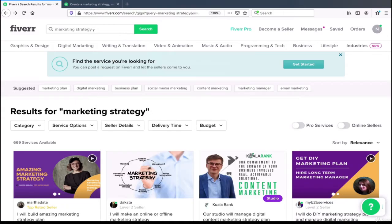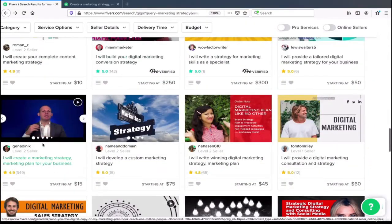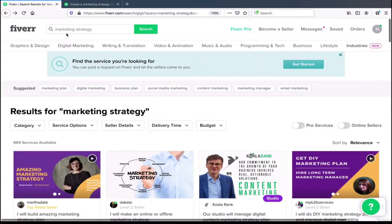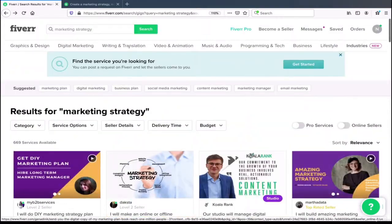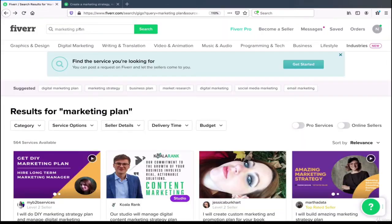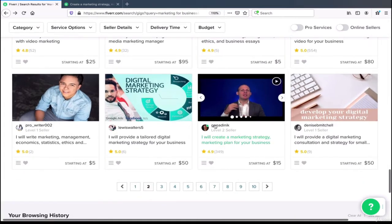And in my case, all my gigs have keywords inside their titles. For example, in this example, we're going to talk about my marketing strategy and marketing plan gig. So it shows up for this marketing strategy. I'm going to refresh the search. And if I scroll down, it's on the first page here somewhere. Here I am. And if I search for marketing plan, then this gig should also show up somewhere here. See, it's right here. And if I do an experiment like marketing for business, this gig appears on the second page here, as you can see.